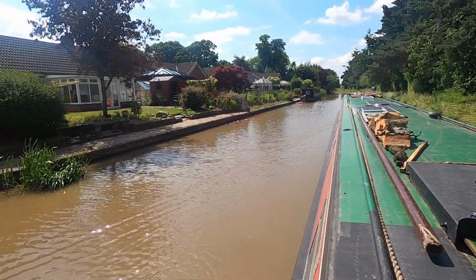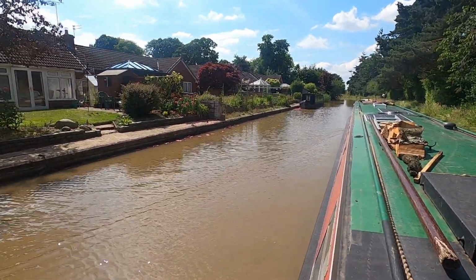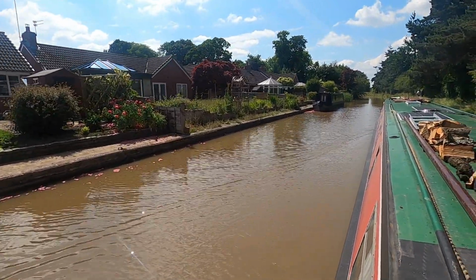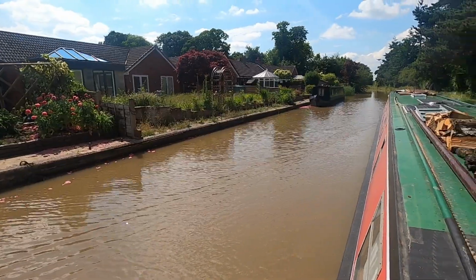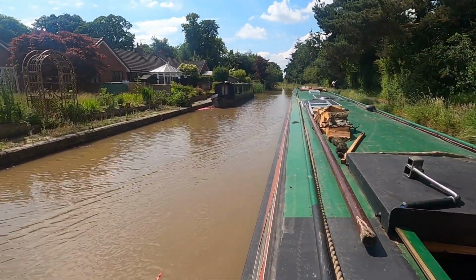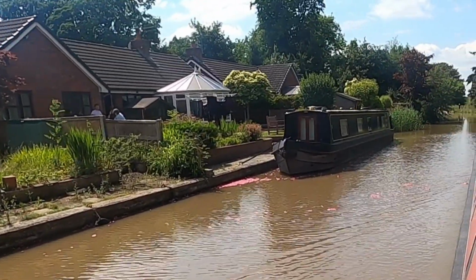I wondered what all this pink was floating in the canal. I can see now it's poppies. There's the poppies there growing, look. Someone's got their opium field going. They're everywhere.